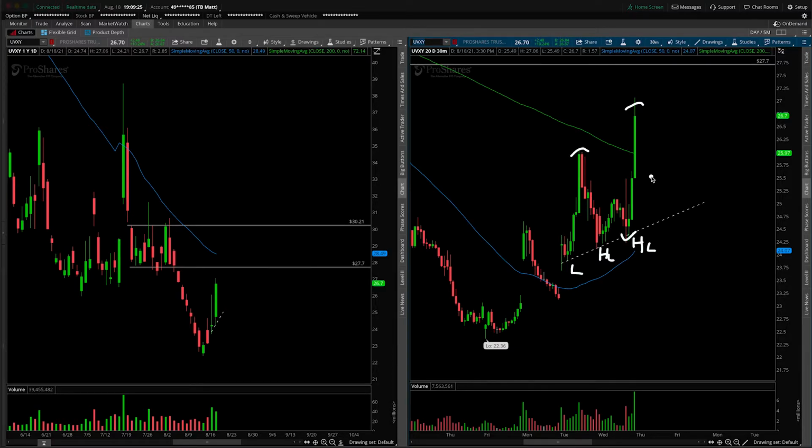Obviously, this is going to impact and be impacted by the options chain in the S&P market. That's essentially how this is calculated. So as the S&Ps drop, this will obviously be the inverse and start to rise. If the S&Ps start to go back up, and it was a pretty nasty day today, expect the UVXY to start to roll over again.